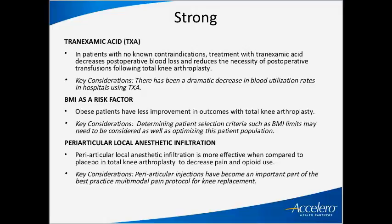Another strong recommendation from them came as BMI as a risk factor. So the statement was obese patients have less improvement in outcomes with total knee arthroplasty. And they really looked at 4 high-quality studies. Remember, they needed at least 2 high-quality studies to be able to give a recommendation either for or against their finding. So they looked at 4 studies with BMI. And really what happened first was 2 of the studies said, no, there's really no difference in complications. 2 of the studies said, oh yeah, there is a difference. So those 4 studies kind of negated each other because one said one thing and another one said the exact opposite. And they did see within those studies that they were showing decreased function in their outcomes.